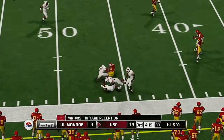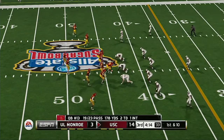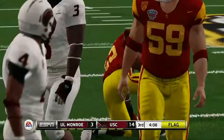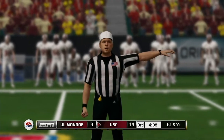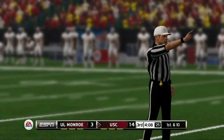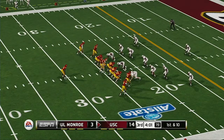In the open field. Brought down in the open field. From the 44-yard line, first down. And they get nice yardage on that run. Personal foul. Face mask. Defense. And the defense gives up some free yards to the offense. You know, penalties can ruin a team's chances to win if they commit too many. First and 10. Ball on the 24-yard line.